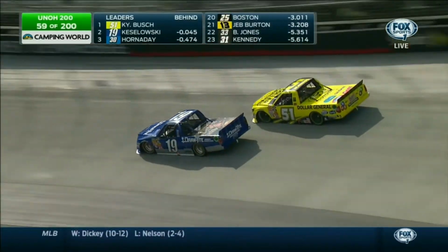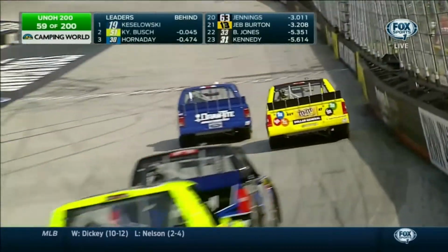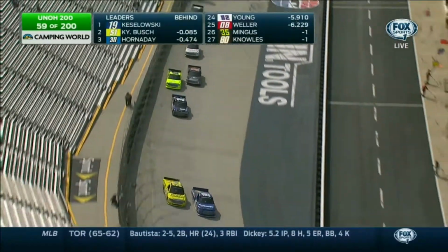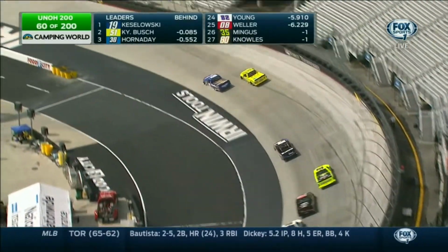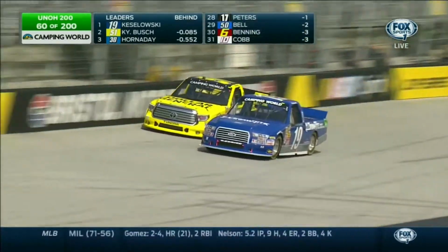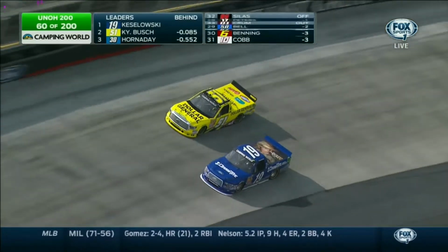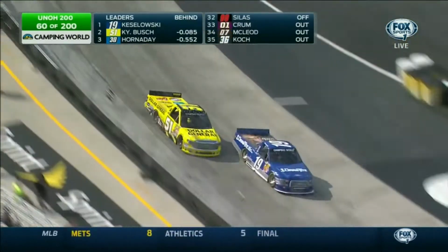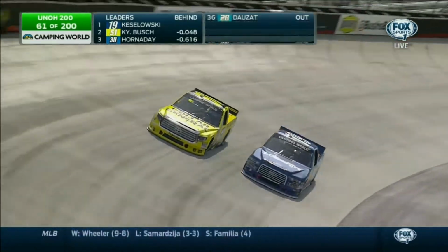Keselowski edges in front of Kyle Busch. And you know, Phil, when you get the 10th spot, you're on the outside. You feel like you ought to be able to get a couple of spots on the restart, and that's what Blaney's been able to do. He's driven up to 8th after just 1 lap. Well, Brad Keselowski is almost clearing Kyle Busch a couple times. Kyle Busch noses back on the outside.